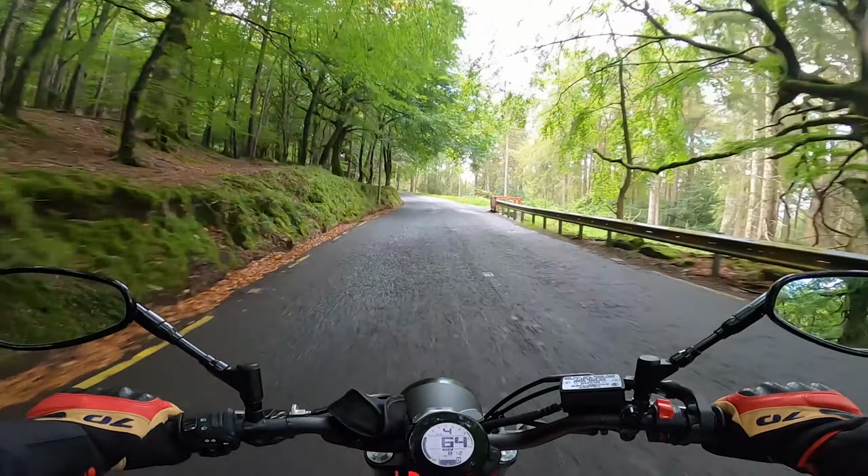But this is the Wicklow Mountains. That's absolutely beautiful. What a day. What a day to be on a bike. So just look at that. Look at that view.